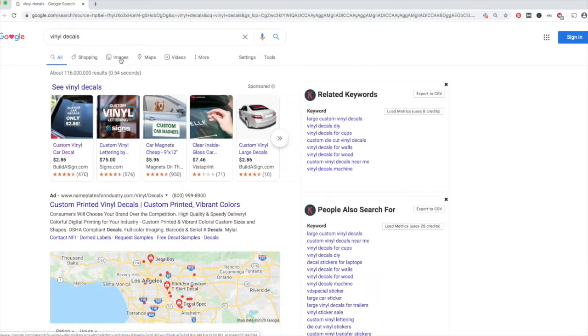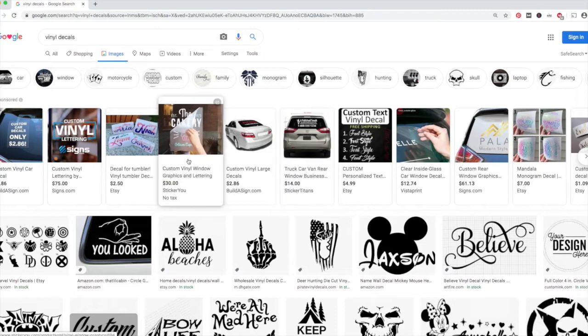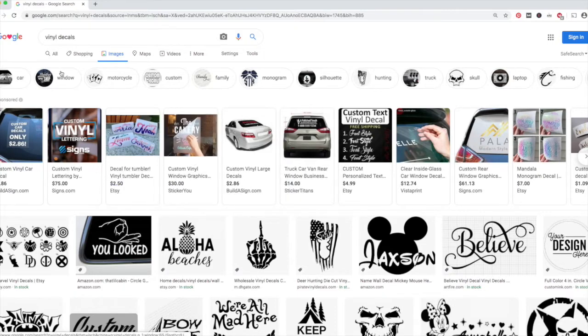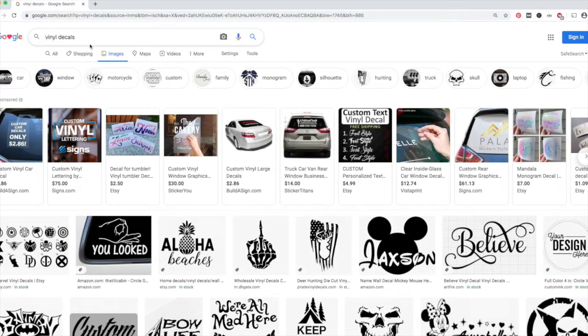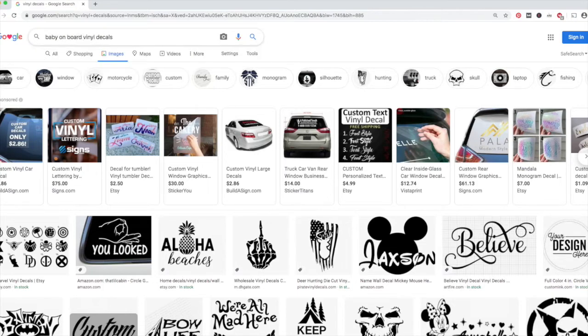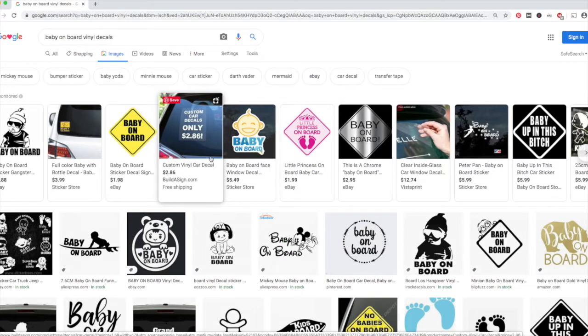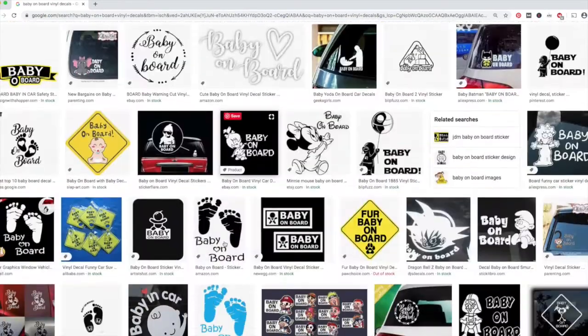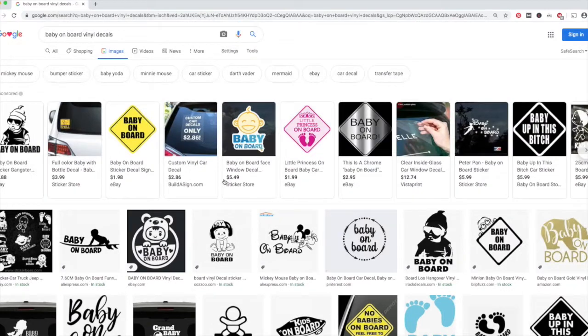As you can see, we're gonna go to images. We have tons of results with all kinds of different styles and colors. Okay, I'm going to be more specific on the search, and I'm going to type baby on board vinyl decals. And again, we have a bunch of results with different styles, different colors, and different prices also.